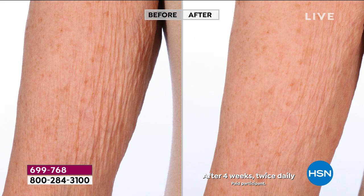It really is. And I'd love for you to take a look at some women just like you that are dealing with crepey skin on their body. So if you look at this before, and you can just feel yourself, I understand, this is what my knee area was looking like. It's crepey and loose. Yeah, look at the after.